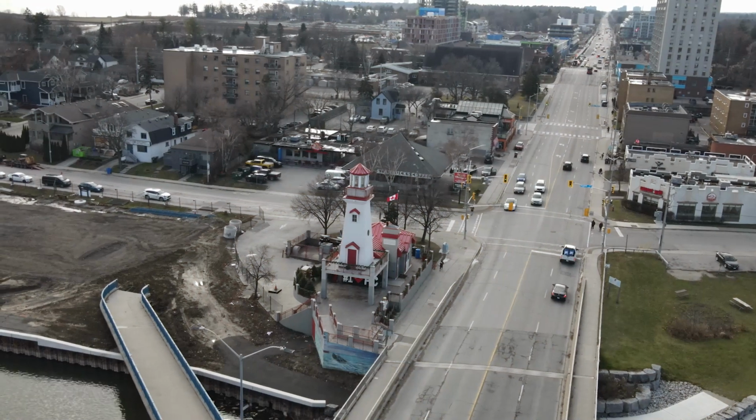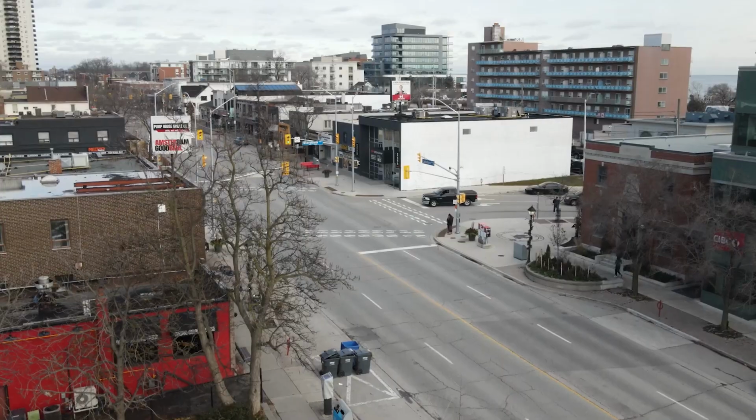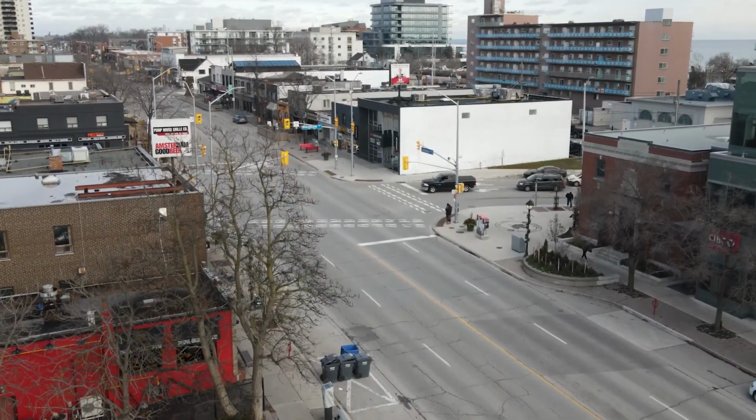I'll take my family out and we'll go for a beautiful walk throughout the day. Tons of places to eat, lots of ice cream, dessert. There's just so much to do within Port Credit. It's one of the top locations that I like to visit, especially on weekends when the weather is warm. It's just beautiful outside and you just need to get out and do something with the family.